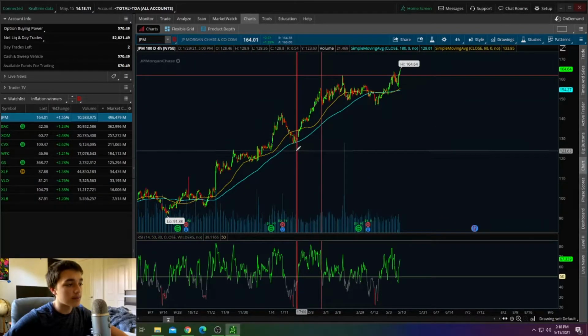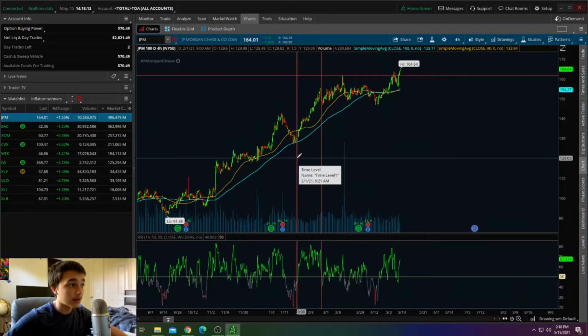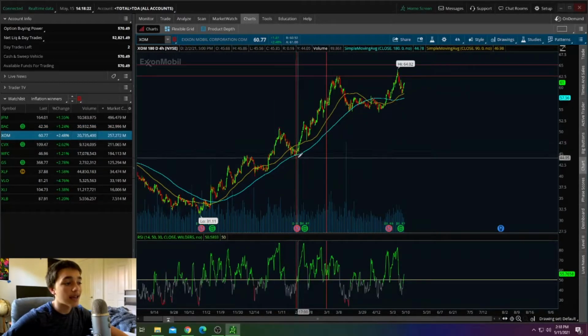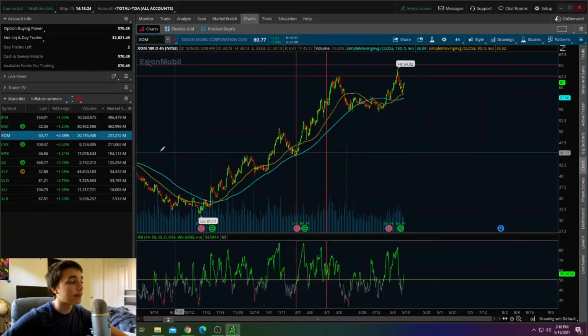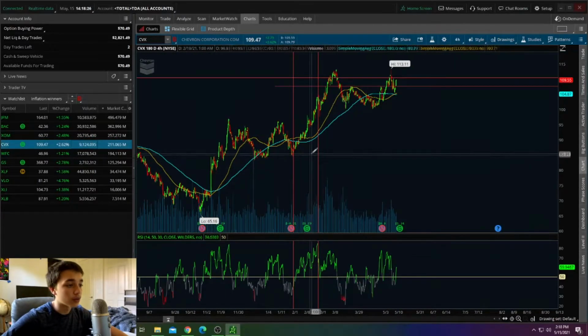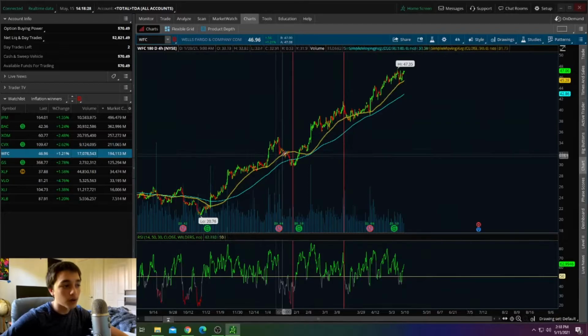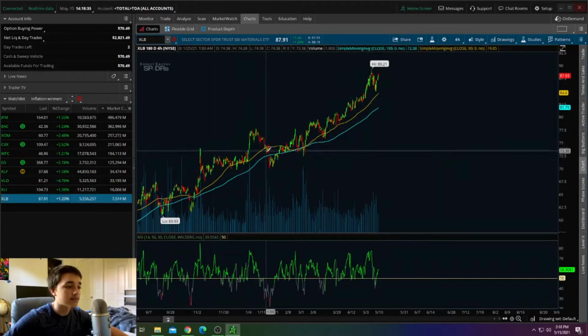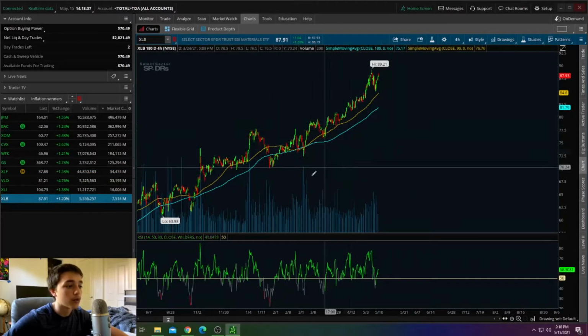Let's take a look at JP Morgan, a bank stock. During February, this thing ripped. Bank of America, during February, ripped up. ExxonMobil, gas station, oil company, ripped up. Chevron, ripped up. Wells Fargo, ripped up. This is the S&P 500 financial sector, ripped up. S&P 500 materials sector, ripped up.